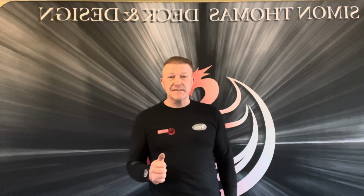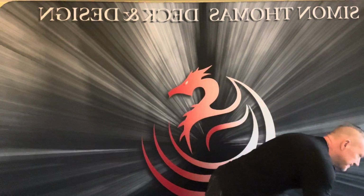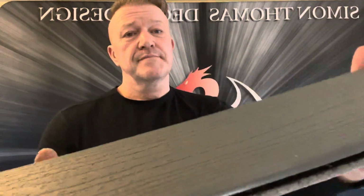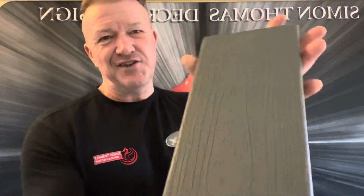So we're going to start off with Trex Enhance Basics, which is a budget board, and the colour I got is Clamshell. It's a very popular colour because it's grey. Grey has been all the rage ever since this came out.